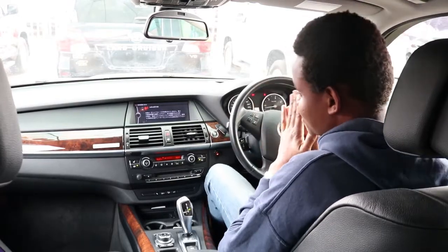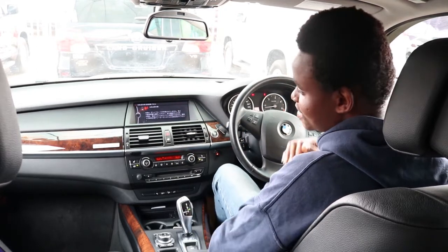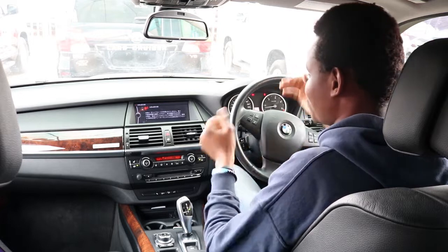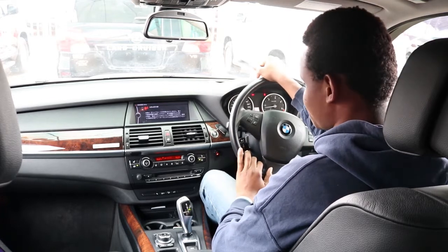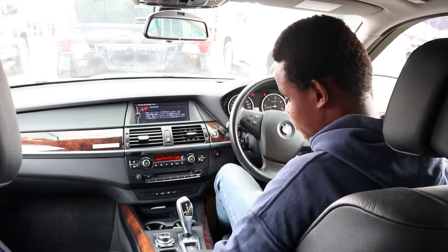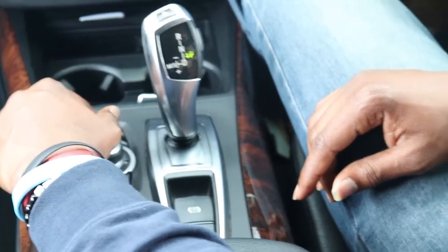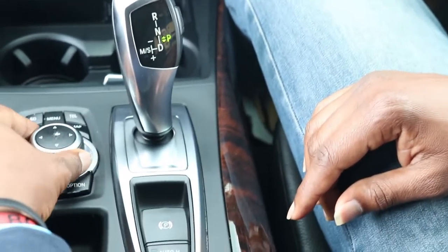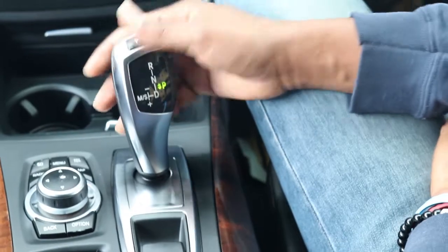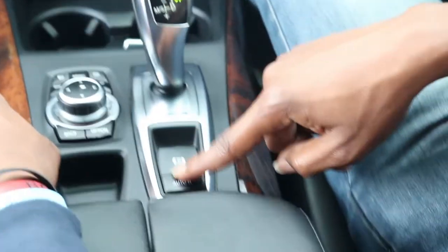You guys, just looking at the interior of this car, there are so many features here to look at. It's a very simple car. There are different controls around here. This is normally our gear stick. This is where you can engage reverse, neutral, drive, and different modes of drive. Actually, it has a parking lock here. This is where we get the parking lock.